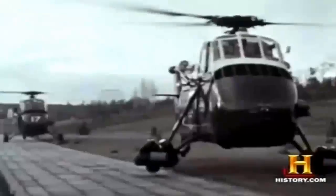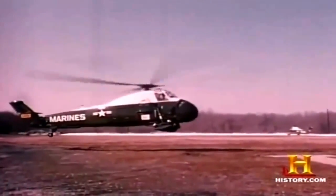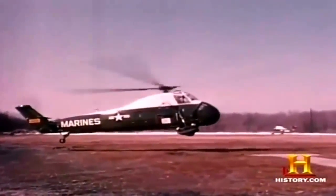Eisenhower's two-man H-13 was quickly replaced by a more spacious Sikorsky H-34C, which could accommodate half a dozen passengers. Perfect for traveling the 70 miles to Camp David. It didn't require motorcades or stop traffic, and it was twice as fast as a limousine.